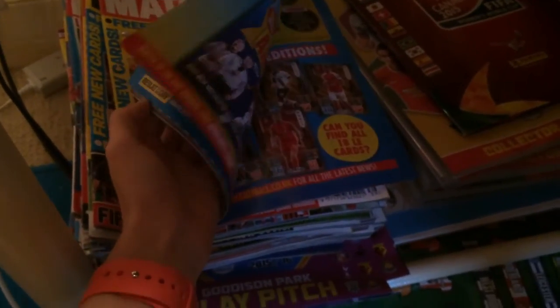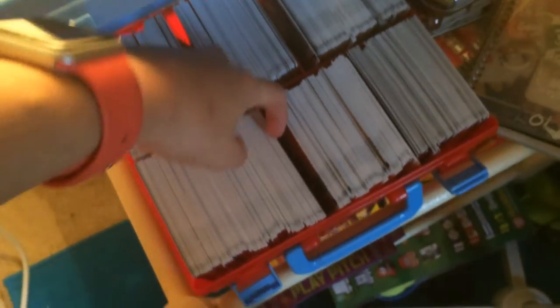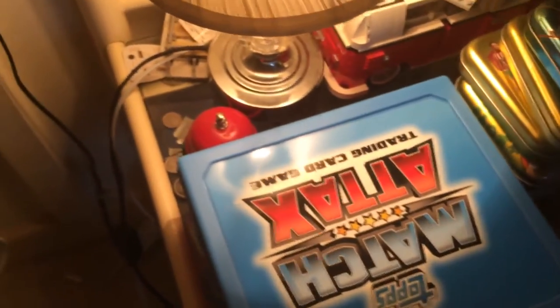Down here, I collect all of these Match of the Day magazines. There are so many. I collect them mainly because they have the games from the previous week, so I take them out. I'm going to show you how many I've got. It's ridiculous. This is full to the brim with all of last year's 2014-15 season, and right now I'm collecting the 15-16, and in there as well there's loads of them.